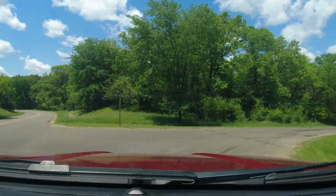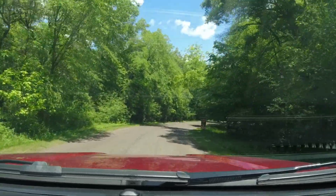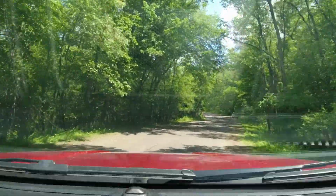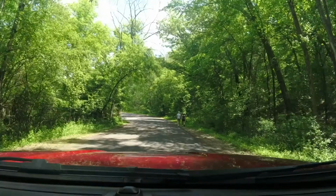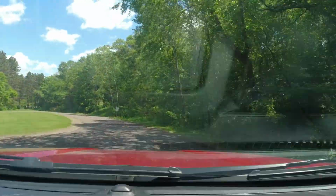Now, as you pull into the 300 sites, the oldest of the campsites, you get a totally different feel. This is the classic Wisconsin woods camping area with the trees and the canopy. Here to the left, you can't really see it, but that's the dump station.